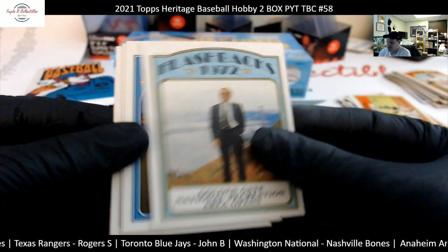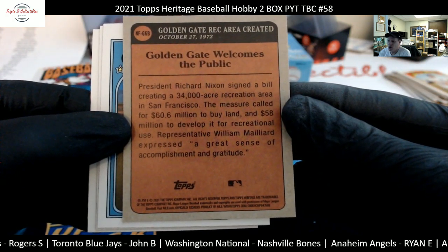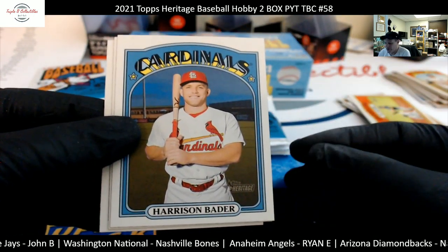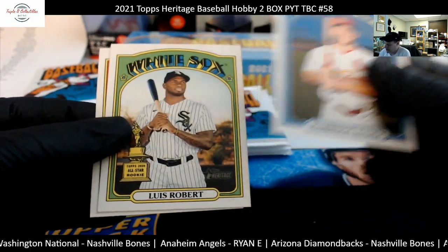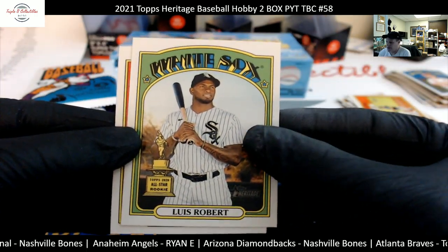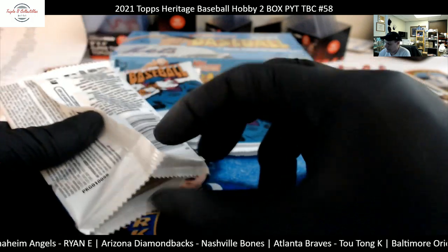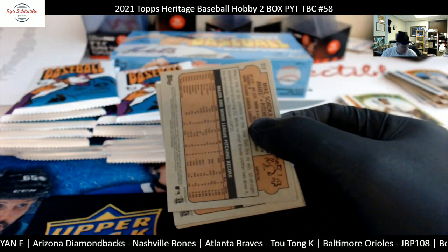Flashbacks, 1972. Golden Gate National Recreation Area opens up. Oh, isn't that special? Golden Gate. So, you know, would it go to San Francisco? Would it go to the Giants? To a point it would, but it doesn't say anything about the San Francisco Giants on the card. So it's in California. It's the Golden Gate. I guess it's a 50-50 call. JPB 108 has the Giants. Otherwise, this card would work.